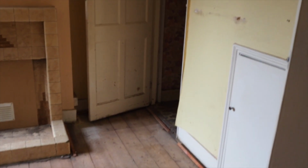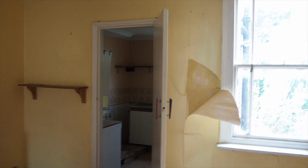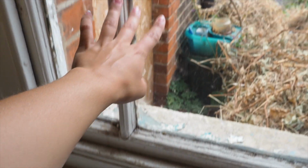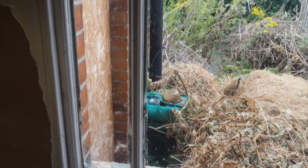Then we come through into the dining room. We've got another lovely fireplace. We've got some really lovely wallpaper in here. I like this zoomed in. I don't know why. We've got these beautiful sash windows, which we're hoping are in not too bad condition. We're hoping we're just going to be able to rub them down and paint them and get some double glazing put in, because they are lovely.